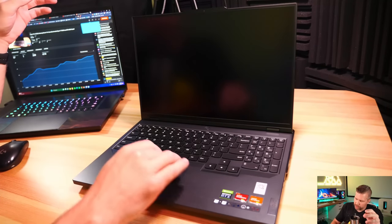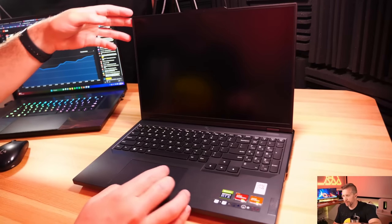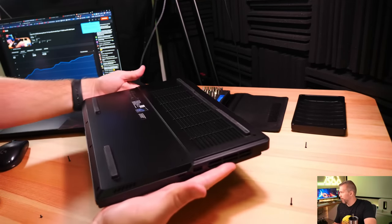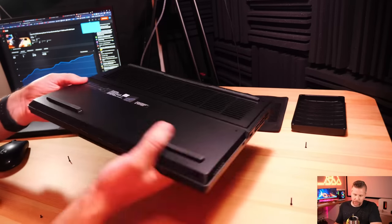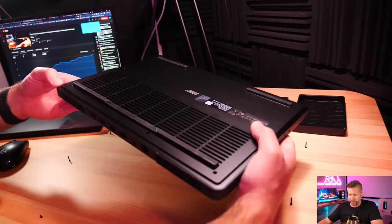The touchpad does feel good. I did notice some driver issues with the touchpad, not registering some clicks for some reason. We've got, I think, all of the screws out now. I wish Lenovo did a pop-up screw like Asus does, because sometimes it can be difficult to get into these Lenovo laptops.